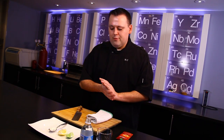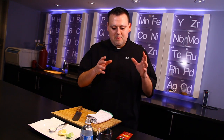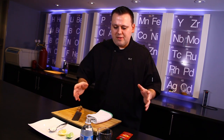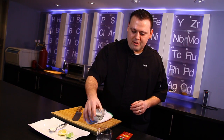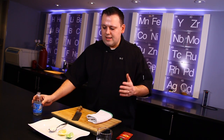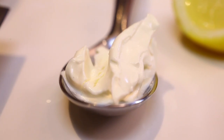So by now you've experienced our entire menu, 16 courses, but it's time to take it into a completely new direction. And we're going to do that with something very simple. So here we have some soda water. We're just going to pour that in a rocks glass for you. Make sure you take you down into the lab for this experience. We have a lemon, a lime, and then a little bit of non-fat sour cream.